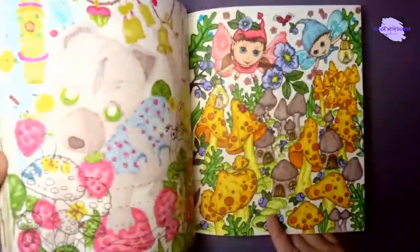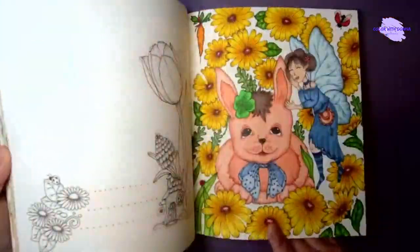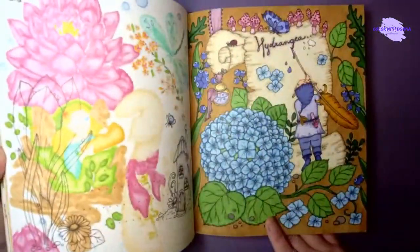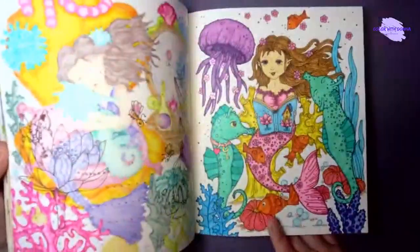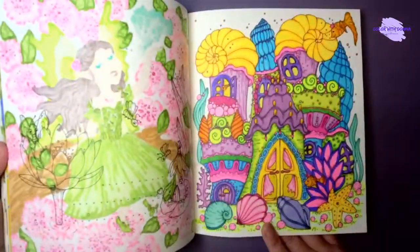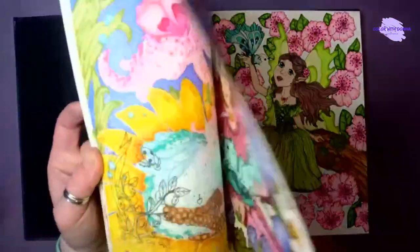But I'm not coloring it as much as I was. I was really on a Clara Markova kick there for a while, where I was constantly coloring in the Clara Markova books. But I think then I realized if I colored all the images, I wouldn't have any images left. And I was like, oh no, that's not going to do.